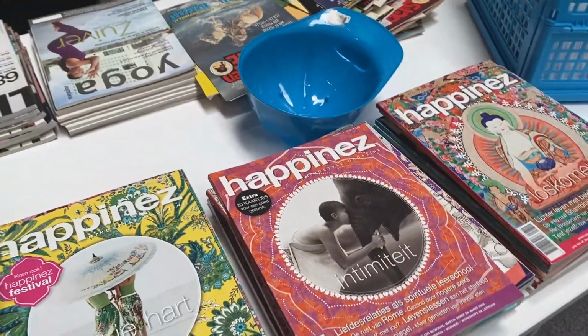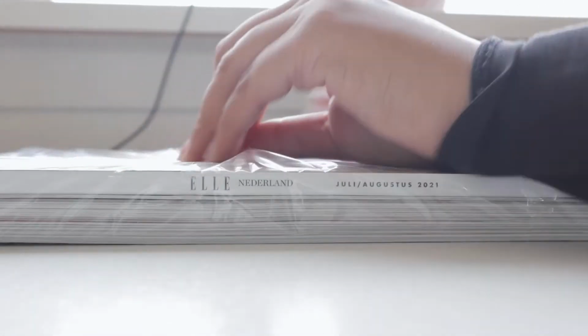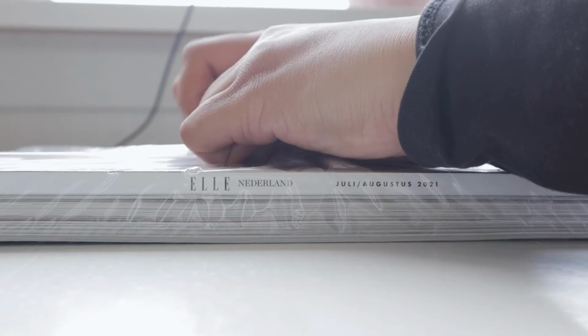If I can't find what I'm looking for in my house or at the thrift store, I do sometimes invest in new magazines. You often see me use a Flow magazine because I have a subscription, and I recently bought 3 new fashion magazines because I need some fashion ephemera for my collages.